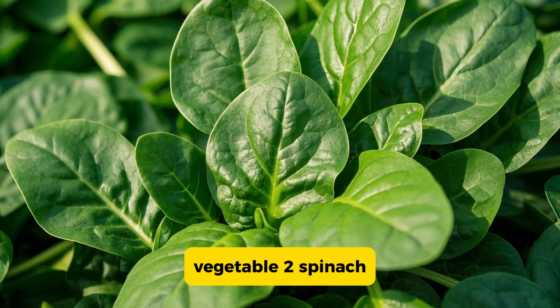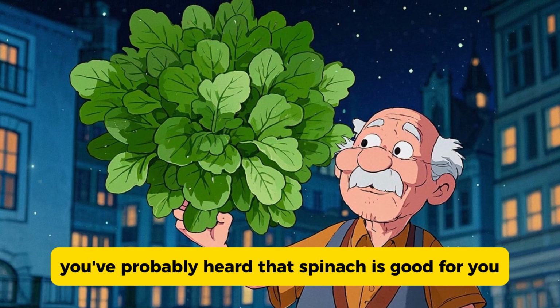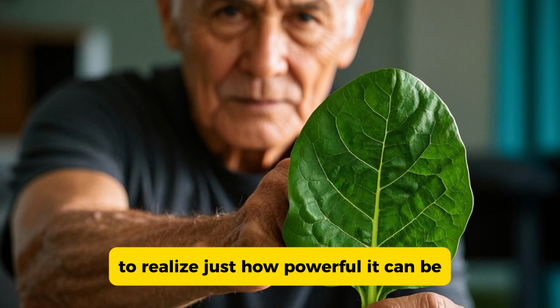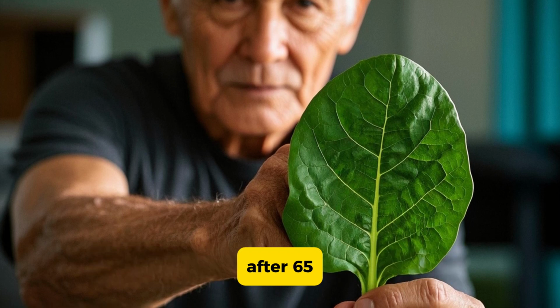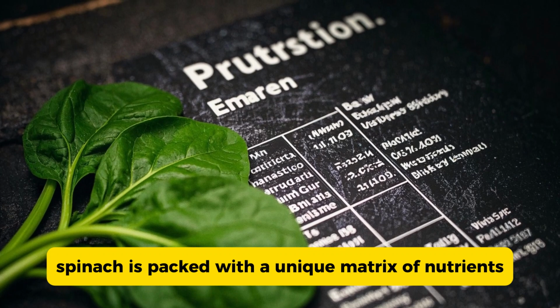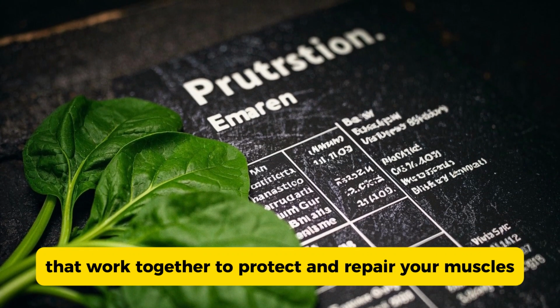Vegetable 2, spinach, the muscle maintenance powerhouse. You've probably heard that spinach is good for you, but most people don't realize just how powerful it can be when it comes to preserving muscle mass after 65. Spinach is packed with a unique matrix of nutrients that work together to protect and repair your muscles.